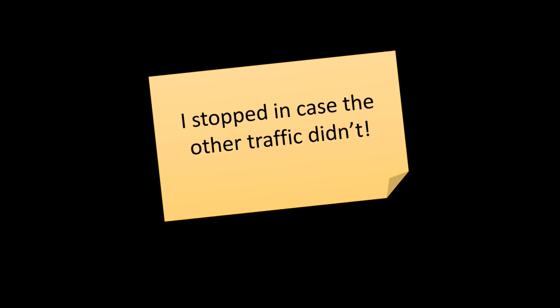So let's tackle it. In this video, we will recap the rules on mini roundabouts. We'll look at some examples of priorities in different directions and layouts. Then we'll switch to some video footage to show how to have the confidence to take your priority and what to do if actually the traffic you thought wasn't going to stop genuinely doesn't stop.